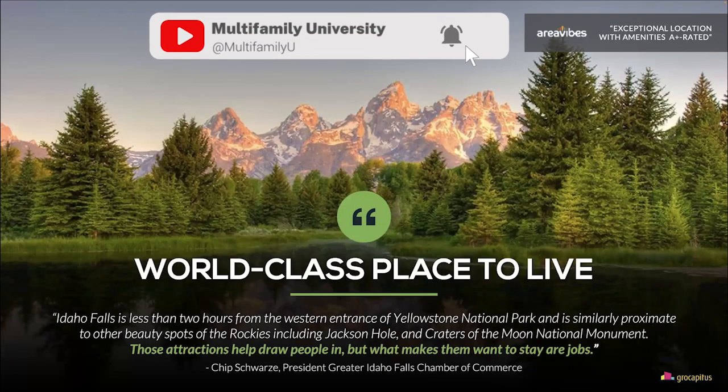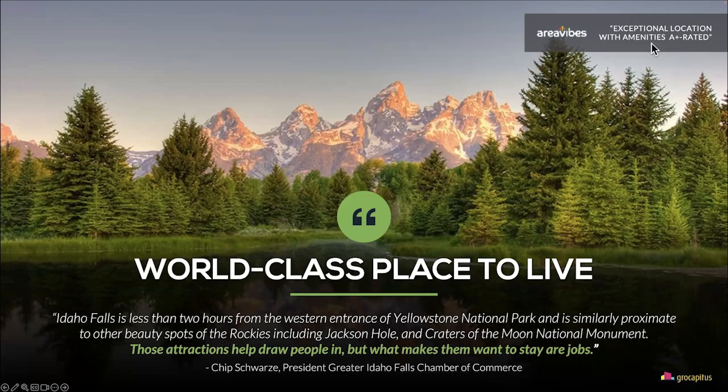just a super attractive place to live. Area Vibes livability rating of exceptional is awesome, and it also has an A+ amenities rating. It's located less than 2 hours away from breathtaking places like Yellowstone National Park and Jackson Hole. So weekend vacations are like a stone's throw away. It's an amazing location for outdoor enthusiasts. They can enjoy some of the best skiing, camping, fishing, hiking, hunting. Really, it's all there for anyone that wants it. It's a fantastic work-life balance.